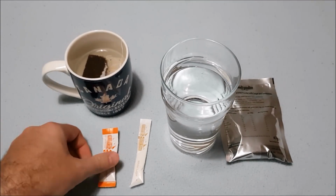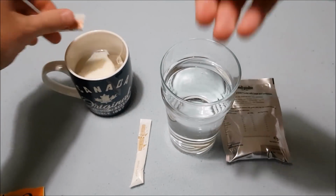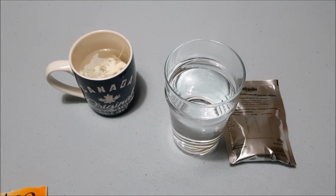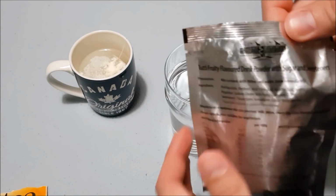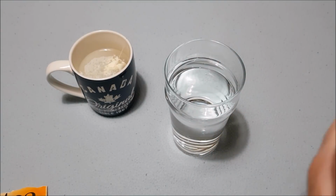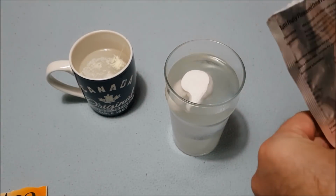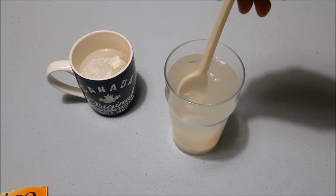Just let that do its thing there. Add our creamer and our sugar. Next, we're going to chuck in this Tutti Frutti flavoured drink powder. Haven't had this one before, so it should be interesting. Interesting sort of smell to it. Once again, just like the other one, I can't really distinguish any particular smell or anything like that from it.